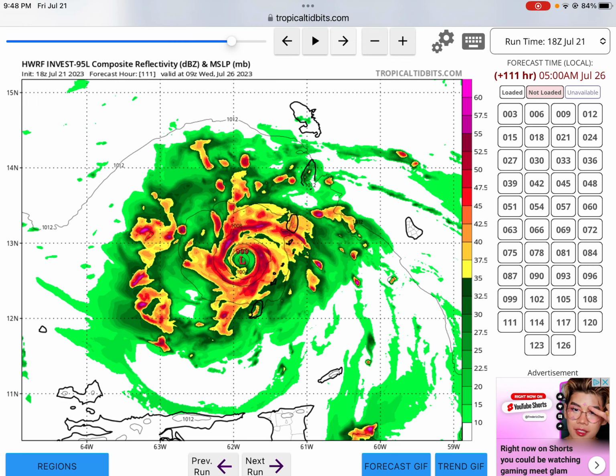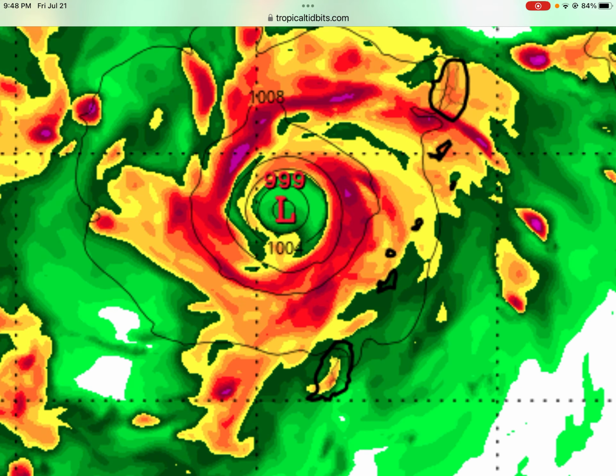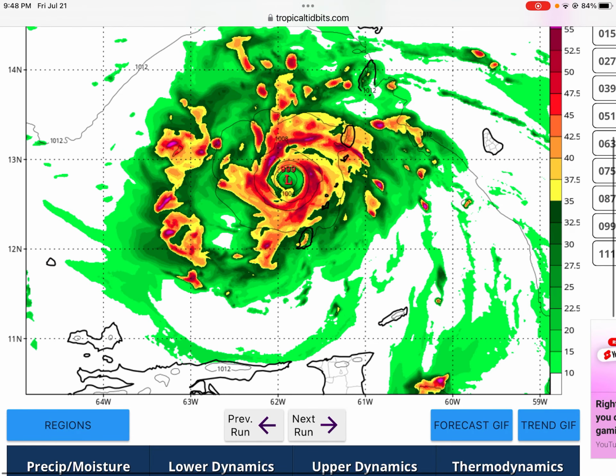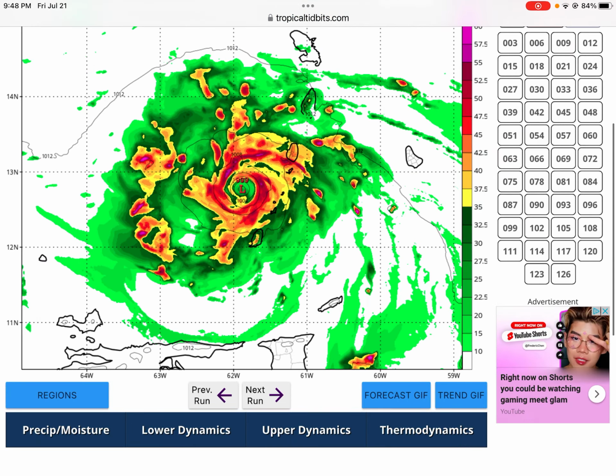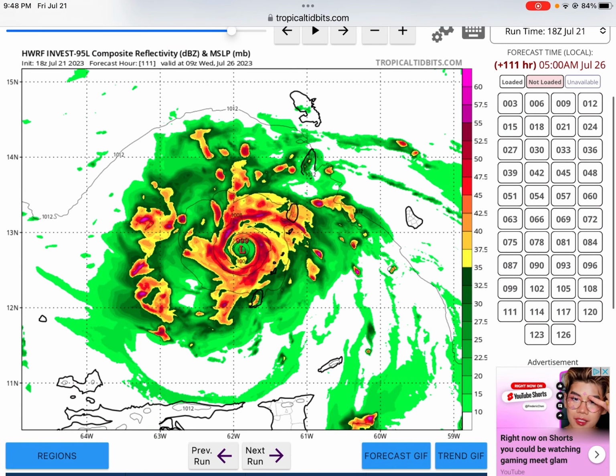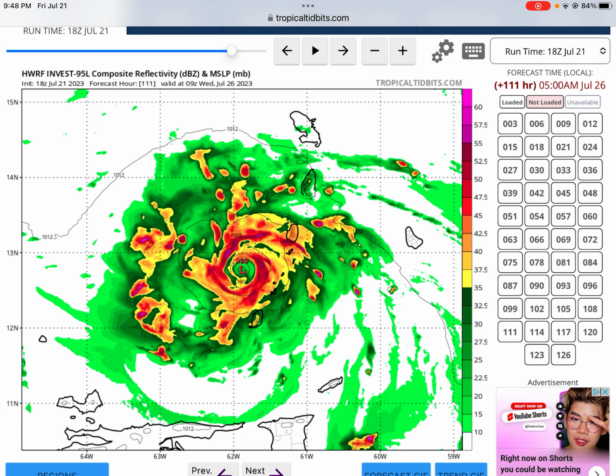So we get into the extreme early morning hours of Wednesday, and we're still seeing that intensification. Look at this. You're already down to a 999 millibar low pressure center. You've got very intense rotation out here, very precise. You can see those outer bands reaching just west of those islands, and then this enters the Caribbean, and this could definitely be a high-end tropical storm. This could be a 50 to 60 mile an hour tropical storm at this point.